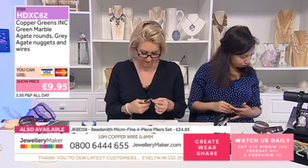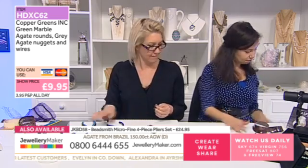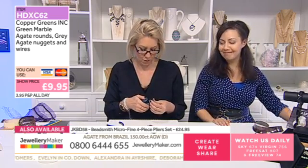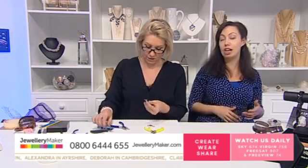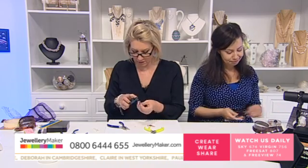Loads more to come. I have a feeling you're going to love this. Bead scoop, anyone? What about a bead scoop where you don't know the shape or the size, but you do know the gemstone, so you know the colour's going to be right for you?